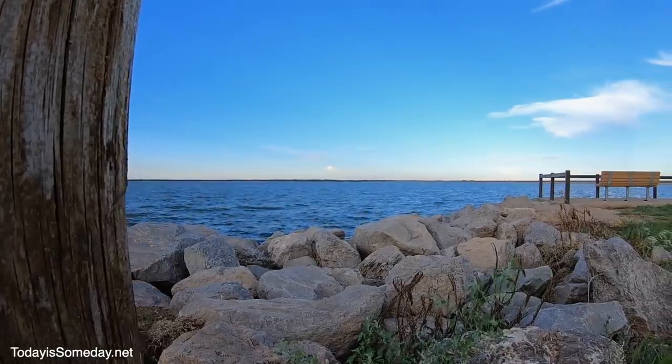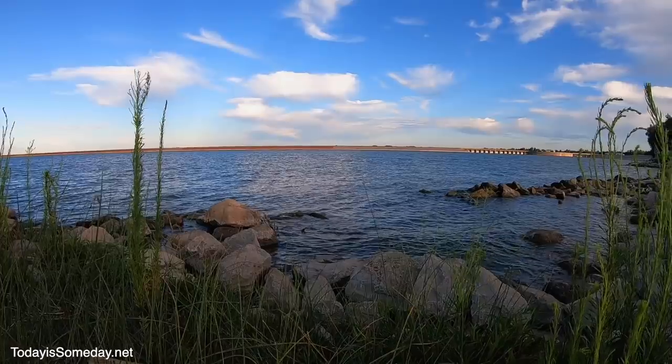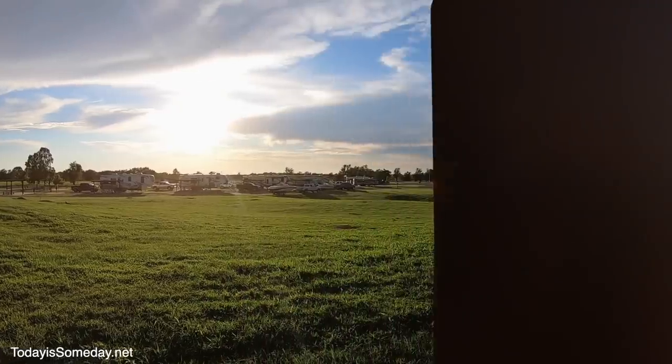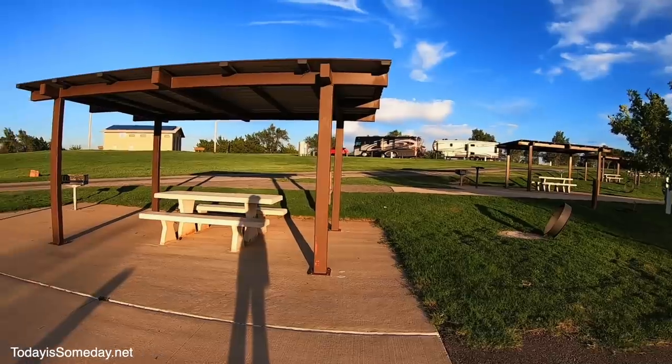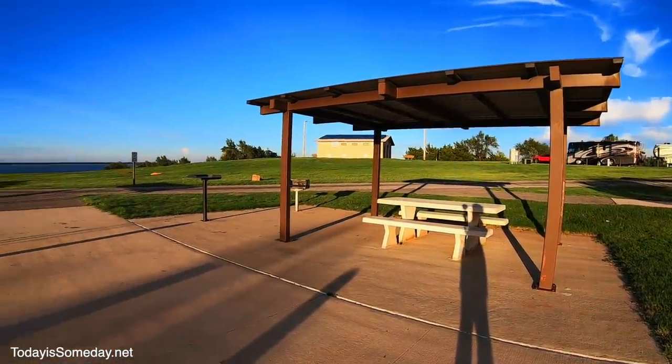We are on a dam, on a lake, and there is a ton of boating activity and fishing. It's a very clean, very well-kept park. The sites are all paved. On the side of the campground we're on, there are no trees, not much shade. But if you go to the other side, it's a huge shady area, tons of trees. Either side is immaculate, so well taken care of.